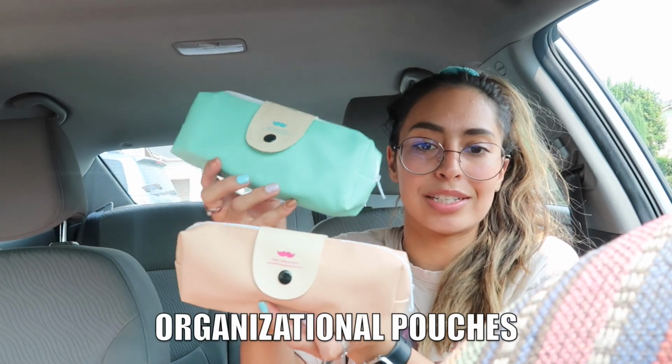These were super easy things that I got from Amazon actually. I got these two little pouches. Like these are literally the cutest thing ever. On the pouches it actually says the greatest happiness in life. I just really like the colors because they're that pastel look. This is the theme of the car.